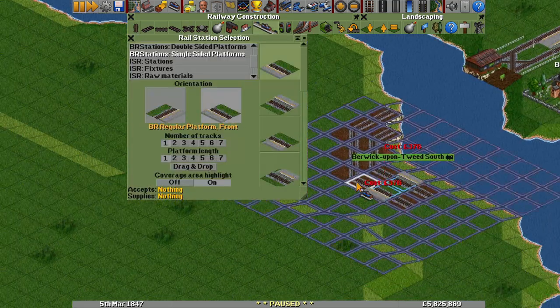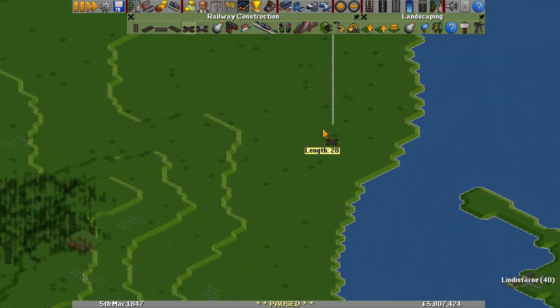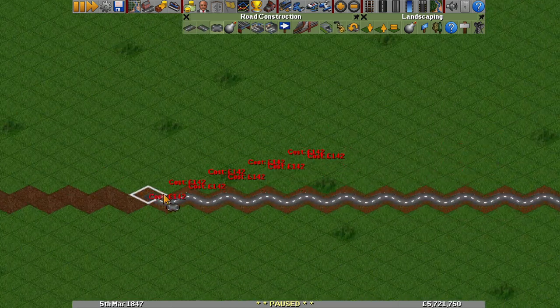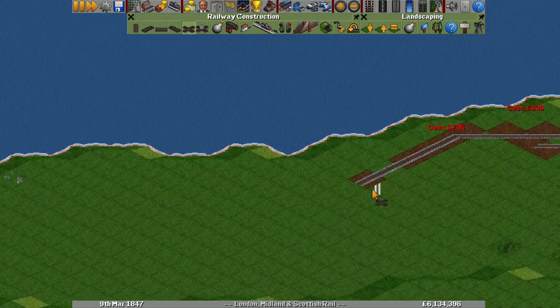Also at the same time, the Newcastle and Berwick is also opening a section from Berwick to Chatham. Sorry, not Berwick, Tweedmouth, because the Tweed was actually a very, very large river to cross. So it's all from Chatham, and I've also put in a road link to Sea Houses.